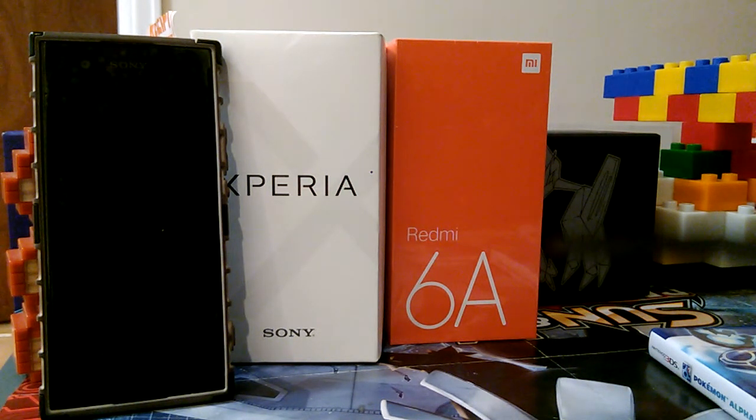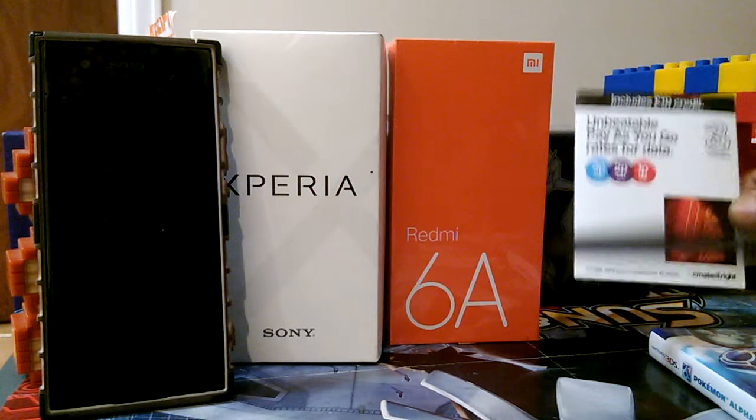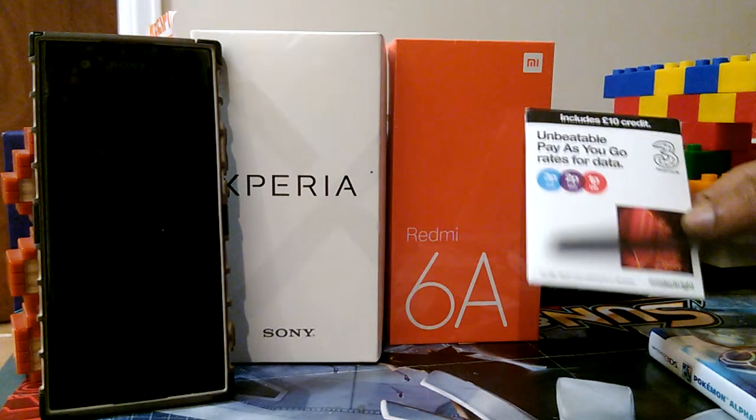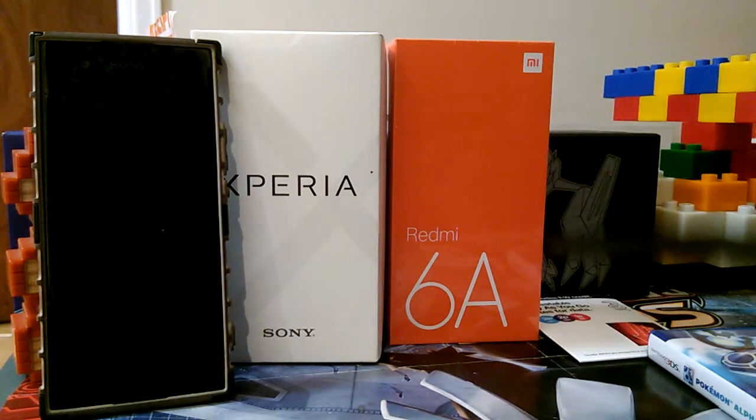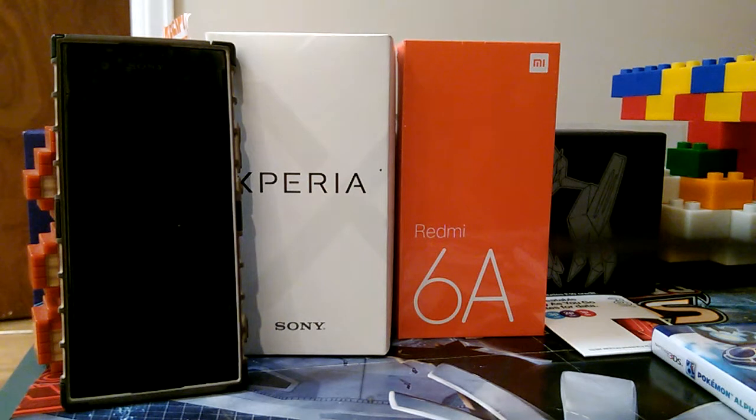So today I am unboxing a Redmi 6A Xiaomi mobile phone. I'll be honest, I've never heard of this brand before until I went into 3 and obviously I got this phone. And the cool thing was it actually came with a £10 credit, which is included. I don't actually need this because I'm on contract, so I really don't know what to do with it at this moment in time. But I'm just happy that they gave me that.